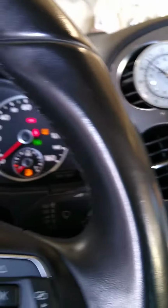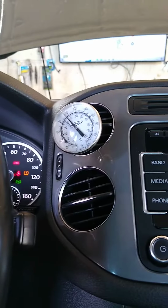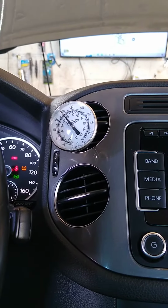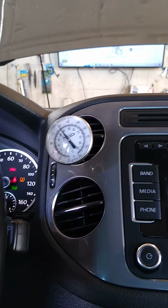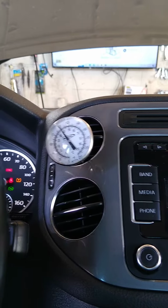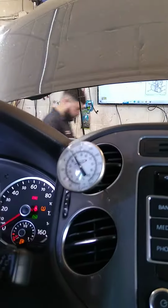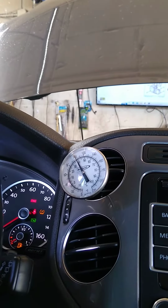And I have it on low, fan speed 1. Because the faster your fan speed is, the cooler it can cool the heater core off. So that's kind of low right there, but I just blew cool air across it. So let's help it out a little bit.